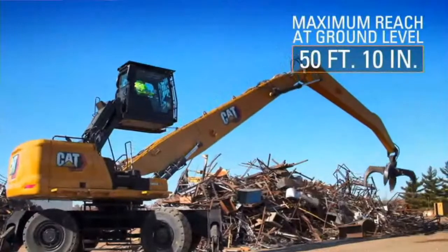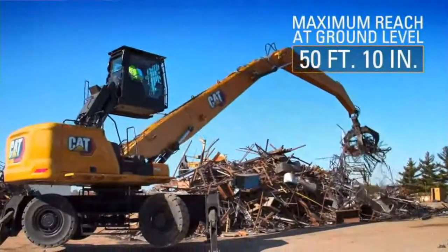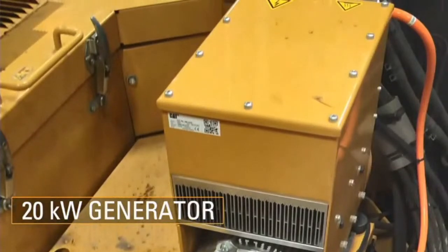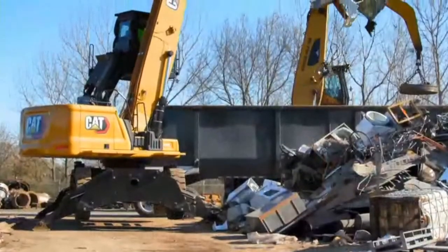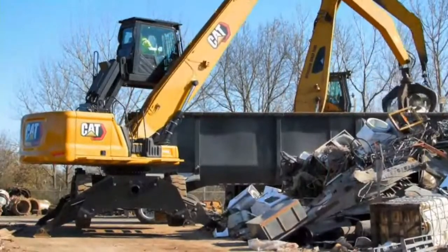Utilizing the same boom and stick from the M325D LMH, the MH3040 can be transported with the stick attached. An optional 20K solid-state generator expands capabilities and provides power for a magnet. Swing speed has improved by 12%, providing faster cycle times. An industry-tested wheeled undercarriage balances mobility and stability in the toughest applications.